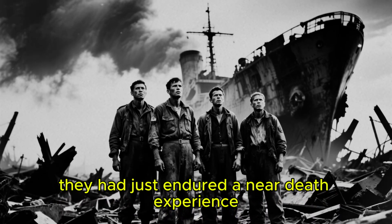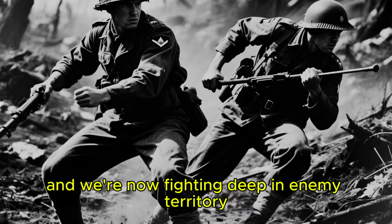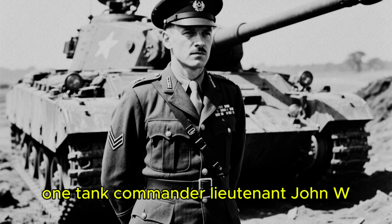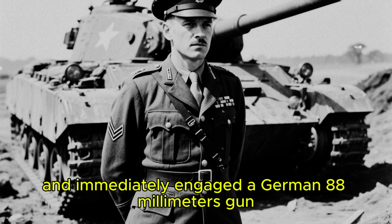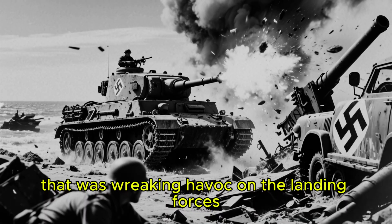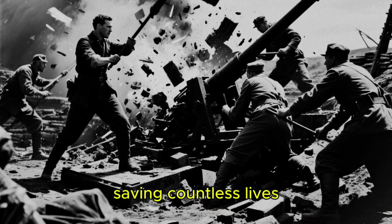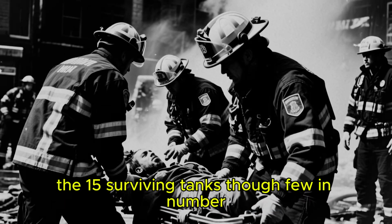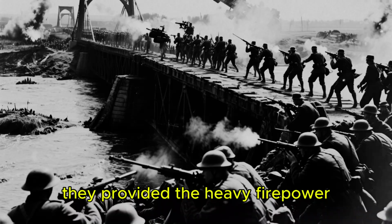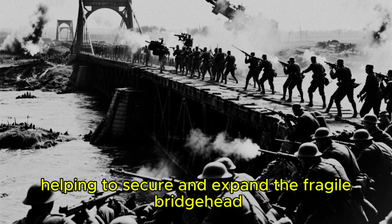They had just endured a near-death experience, watched their comrades perish, and were now fighting deep in enemy territory. One tank commander, Lieutenant John WWII, got his tank ashore and immediately engaged a German 88mm gun that was wreaking havoc on the landing forces. Despite the immense danger, he and his crew destroyed the gun position, saving countless lives. The 15 surviving tanks, though few in number, made a crucial difference. They provided the heavy firepower that the initial wave of infantry desperately needed, helping to secure and expand the fragile bridgehead.